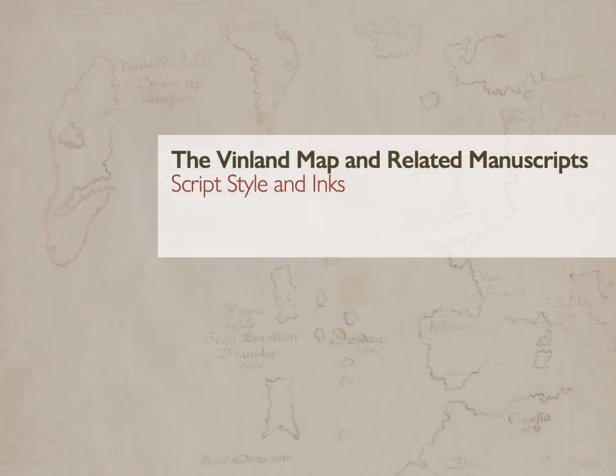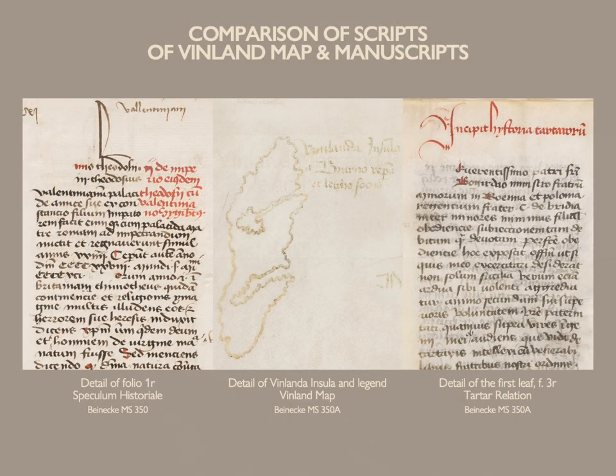The writing and the inks on the Vinland map are unusual. It's helpful for us to compare it with its companions. The script of the Speculum Historiale on the left and the Tartar Relation on the right, which were likely written by the same scribe, show similarities in their style and their inks. The writing is Gothic in style and has the appearance of typical iron gall ink. The writing on the Vinland map in the center just doesn't look the same.